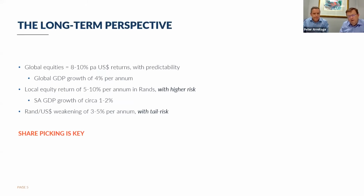Back to you. Yeah, so I think just as a starting point, I said at the beginning, we're not trying to market SA equities, and I think one needs to be realistic. Global equities have given you an 8 to 10% per annum return in US dollars over the last 10 or 20 years. It's in fact been better than that. I think you've been close to 12% over the last 5 years. I think our global equity fund's done about 18% a year for 5 years, with probably more predictability. It's a bigger universe, and there's less country-specific stuff. And globally, you're looking at GDP growth of about 4% per annum.